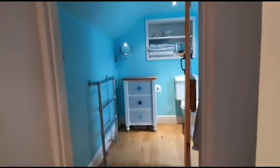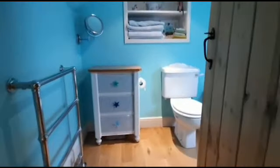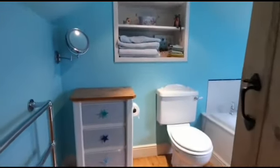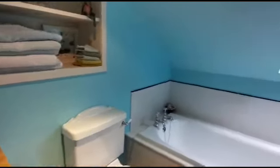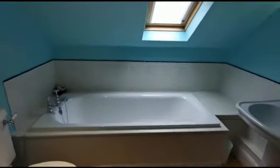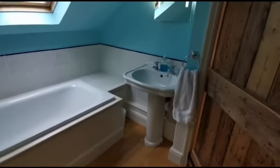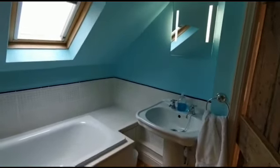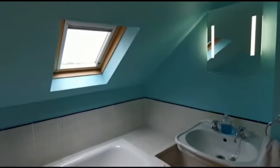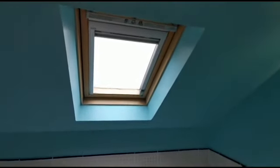And I'm actually going to take you into the family bathroom to begin with, and there is a very slight step on up, and I love the fact that we've now gone back onto the exposed floorboards in here. So we have got a very nice bath with a deep surround, wash hand basin, and we've also got a Velux window in here as well.